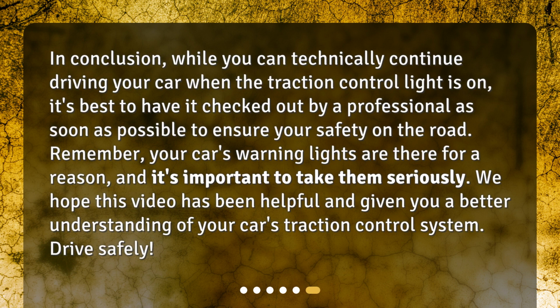In conclusion, while you can technically continue driving your car when the traction control light is on, it's best to have it checked out by a professional as soon as possible to ensure your safety on the road. Remember, your car's warning lights are there for a reason, and it's important to take them seriously.